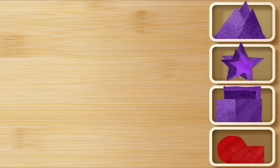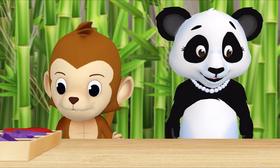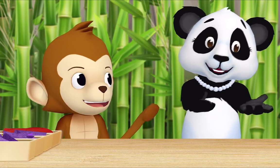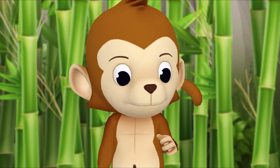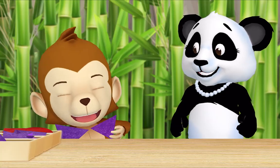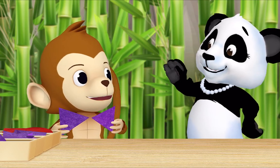No more shapes. Thank you so much, Monkey. What are all of these shapes for? Whatever we want. We can use them to make art projects. Ooh, I could use two triangles to make a bow tie. Look. Oh, Monkey, you look very fancy.